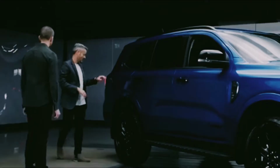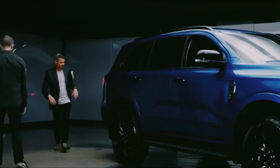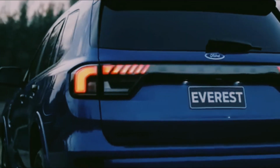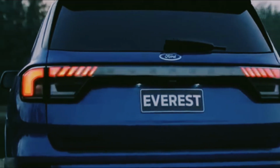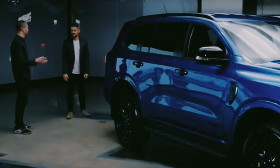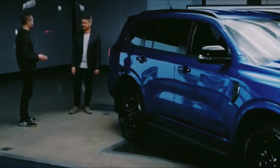On the rear of the vehicle, again, to emphasise the width and the more capable stance and proportion, we've got this beautiful integrated full-width LED tail lamp graphic. And it looks absolutely stunning. I mean, lighting was such a key part of the design, wasn't it, Max? It absolutely was, Ian.